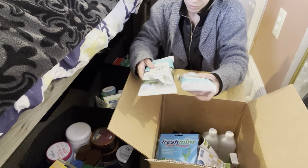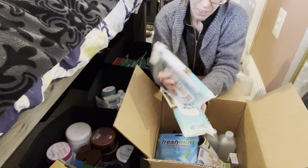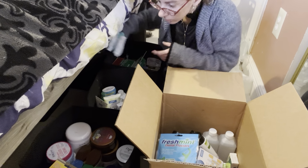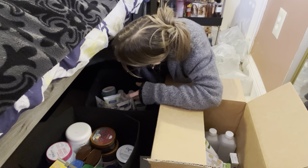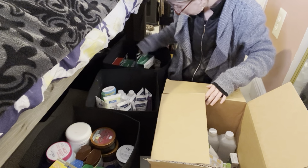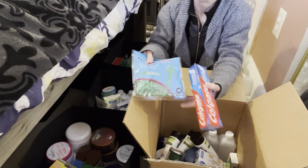I think there's only two of these, and I have more in my purse. So I got two of those, which can go. Creams. Colgate cavity protection, and some more hair flosses.